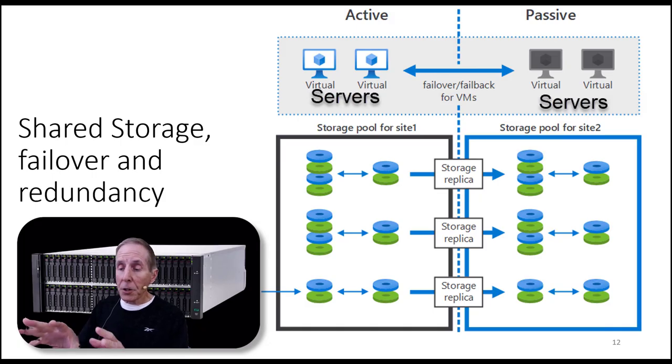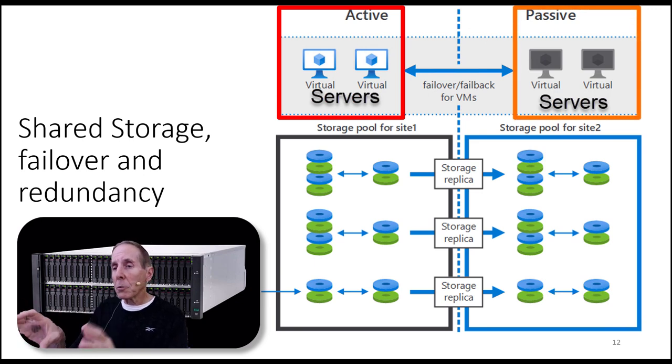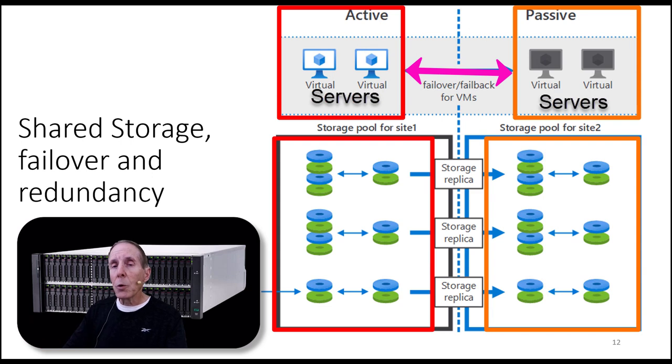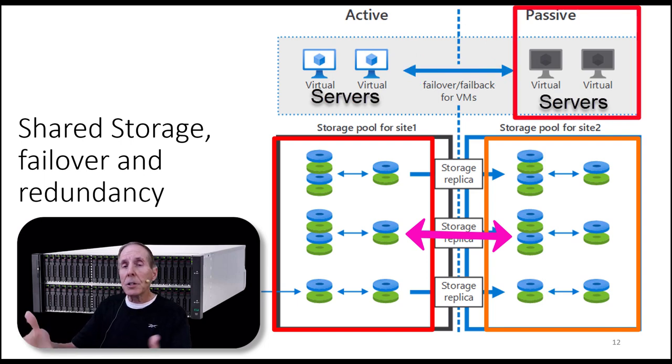Now take a look at this architecture. This is a classic application design. I've got two virtual servers that are running, say, an Exchange application. I also have two passive servers that are running Exchange, but they are passive right now. Between them is a network connection that's basically a heartbeat connection. Then below, on each site, I've got a shared pool of storage, with a network connection between those shared pools of storage that replicates and keeps the data consistent and the same. If my active Exchange servers die, the heartbeat fires up the two passive servers, and my application never goes down.